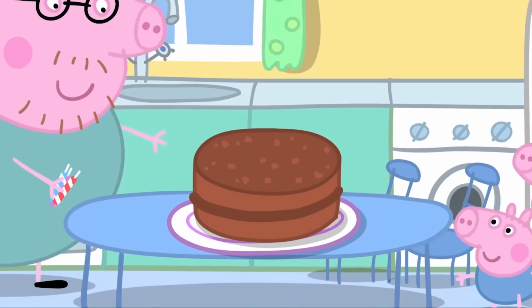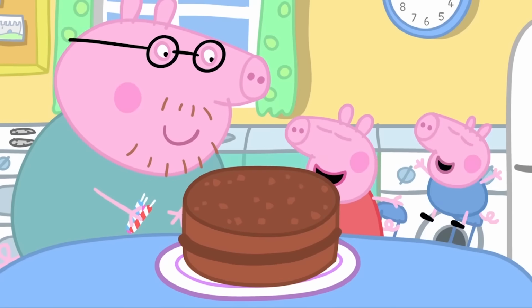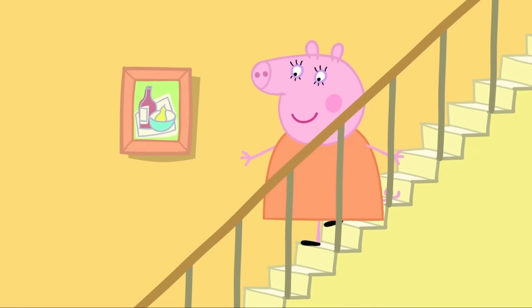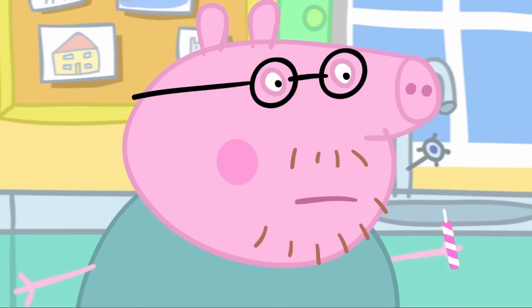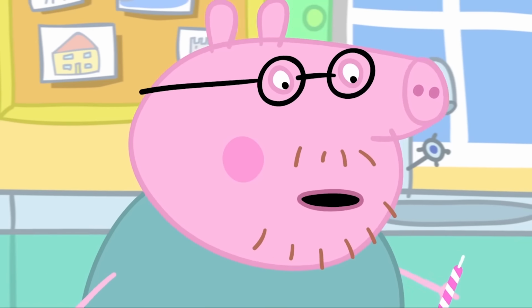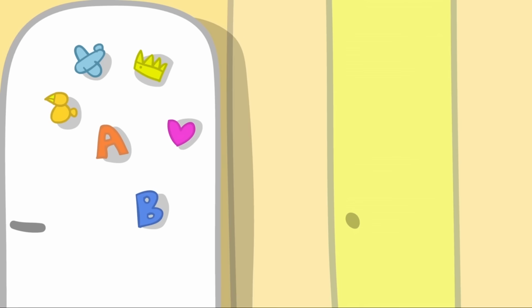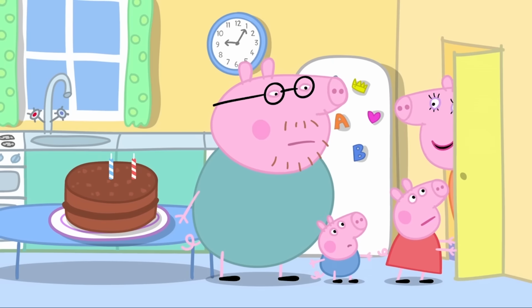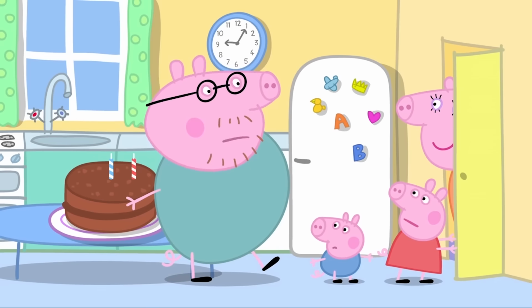Daddy Pig has made a birthday cake for Mummy Pig. We've just got to put the candles on. One, two... Here I come. Mummy Pig has finished her birthday breakfast. Mummy's coming. Oh, no. We're not ready yet. Who is it? It's Mummy. Can I come in? No, no! Is there something secret going on? No. Nothing's going on. But you can't come in.